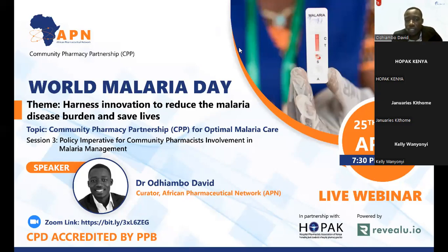The second bit of it is looking at the aspect that I've just mentioned in terms of operational research and looking at how to institutionalize these particular services. When you're doing diagnosis, let's say you have rapid diagnostic kits, they're being bought. And even when you had this presentation yesterday, the team from Cambridge were talking about selling the rapid diagnostic kit for around 60 to 100 shillings, depending on how they're being sourced. But majorly their focus is delivering to the government facilities through KEMSA.